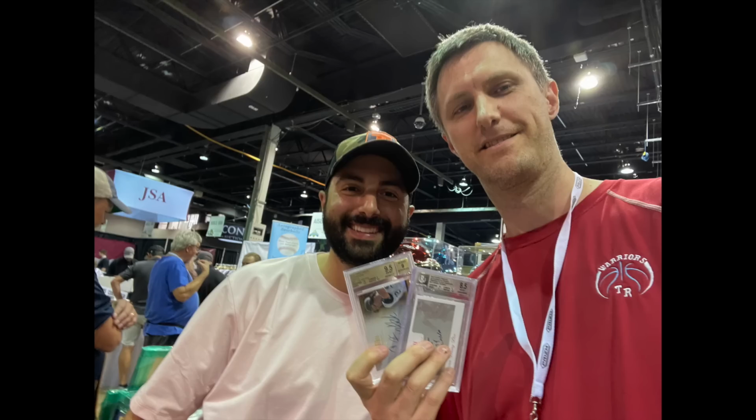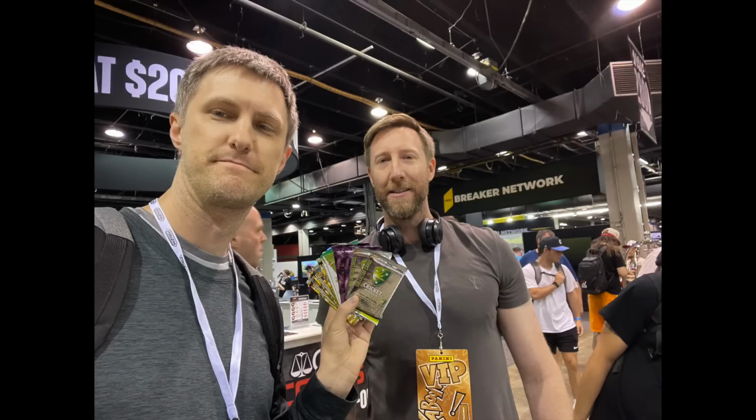But like I said, this thing was huge, and there was enough attendance to justify how many tables and dealer booths were set up. So curious to see how that is going forward.